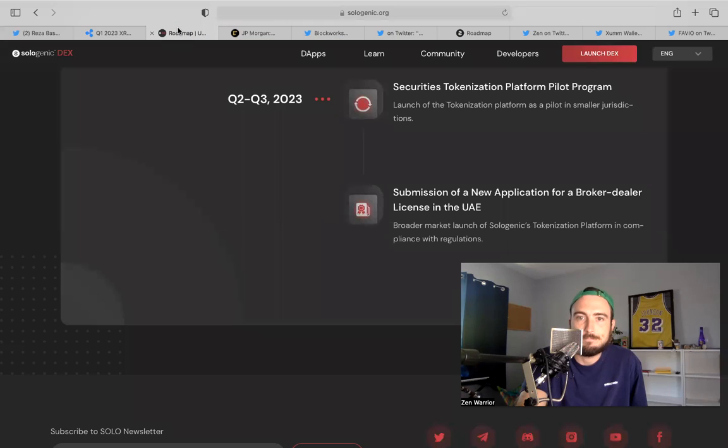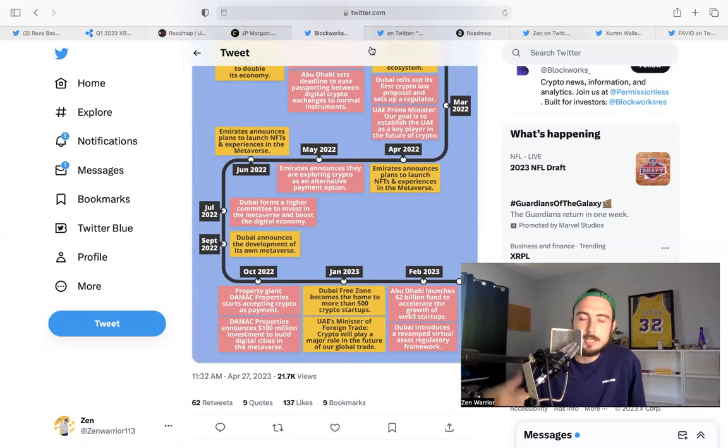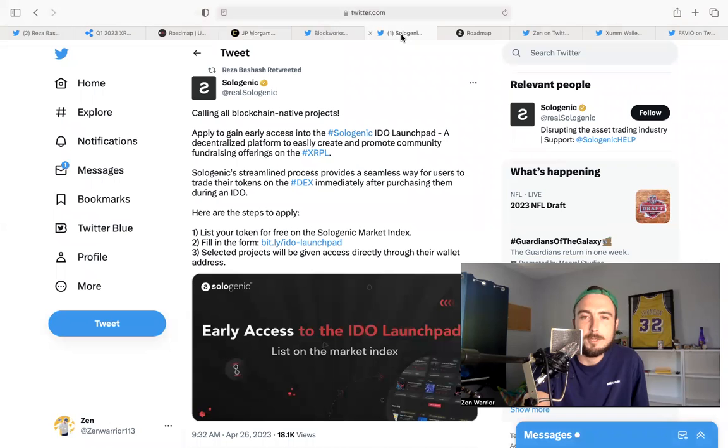And it's on the roadmap. We know Sologenic and Bob Ross already have business in UAE with his manufacturing company Hardex. They have import-export business already in UAE, so they have ties to people out there.